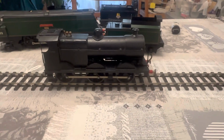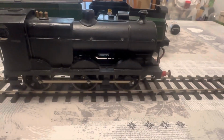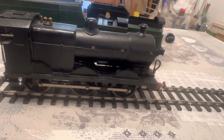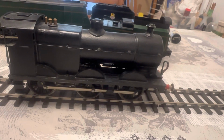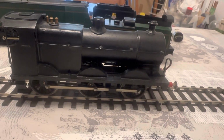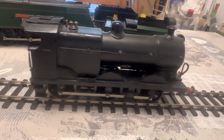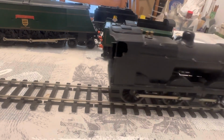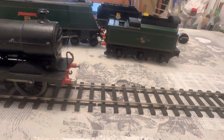Next up is not an acquisition, but a repair. So the 4F I've been having a while. Now I was contemplating the idea of turning this into a Q class by changing the body there. However, I've decided in the end to keep it as a 4F. I saw the 4F at Keighley recently, and I do have a fondness for these 060 engines. So instead, I cleaned the motor up, I cleaned the wheels, and I now, as you can see, have a working loco.